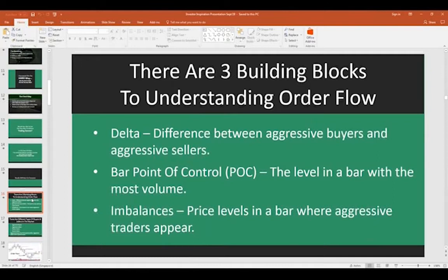Then you have imbalances, which are price levels in a bar where aggressive traders appear. And again, why is that important? Because if you have a price level where you have aggressive buyers or aggressive sellers, that's going to be important to note, because over the course of trading, if the buying or selling reappears, it's an important level.